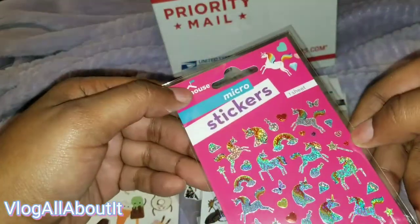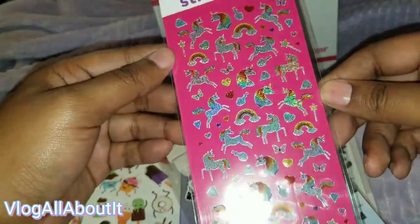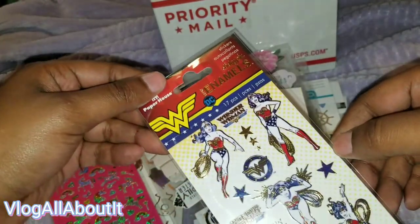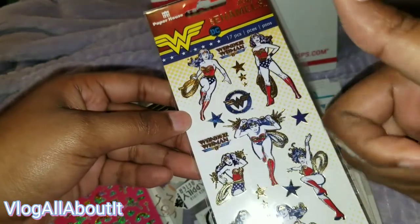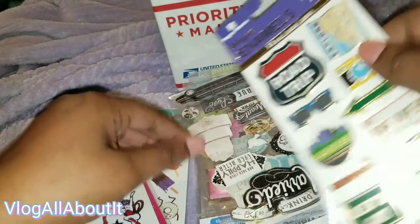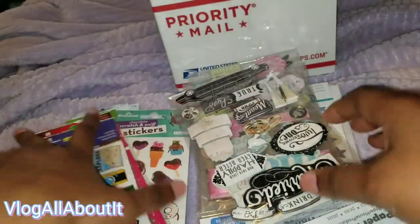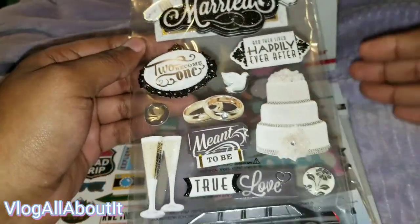They're iridescent, y'all. They are iridescent. Look at these. Can you imagine the projects we can use these in? Oh, beautiful. I have some of these already in my Wonder Woman planner that I picked up. I'll link that above. Also, I'll link the Echo Park paper enamels. I'll also link the Echo Park paper warehouse box above too.